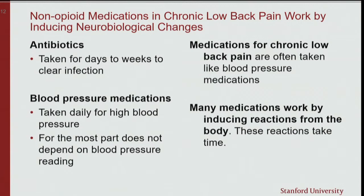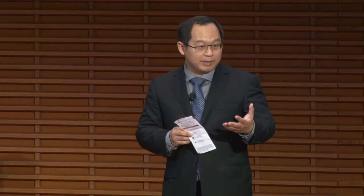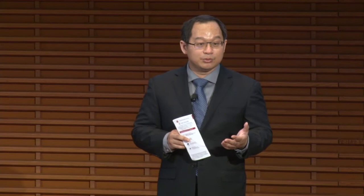In fact, many medications that work on the consciousness pathway we talked about earlier rely on the body's response to the presence of the medication in order for it to be effective. As in, the medication itself doesn't help with pain management; it's more so the body's response to it that helps. So the timeline for that is in the order of weeks to months. For some medications, we'll say you have to try it for 2 months before we can come to a conclusion about whether or not it's helpful for you.